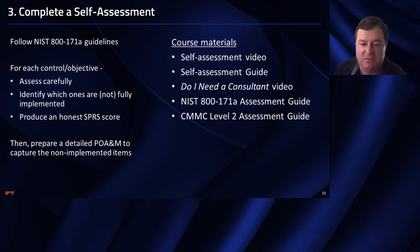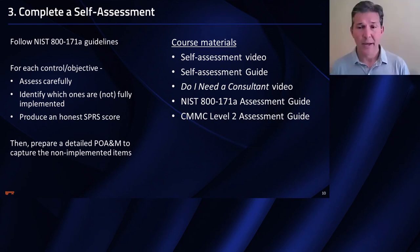Basically you go through the whole process from top to bottom, and you end up getting an accurate picture of which controls are implemented and which controls represent plan of action and milestone items that you're going to have to do in the future and close out. But it really gives you a good starting point because now you know what the assessment boundary is, you understand the requirements, and you're just checking which controls are implemented already and which ones are yet to be implemented.